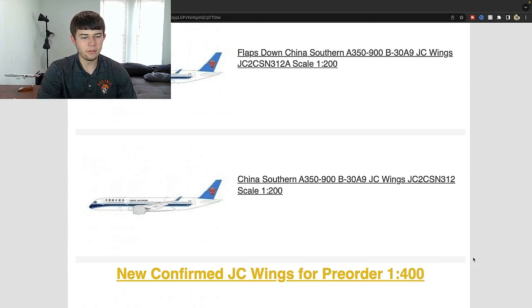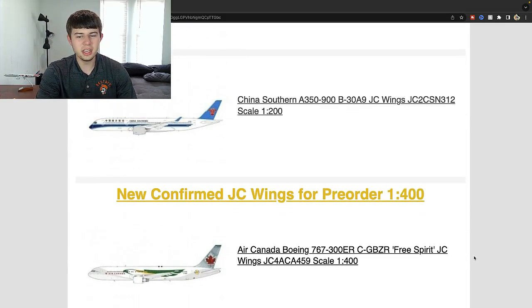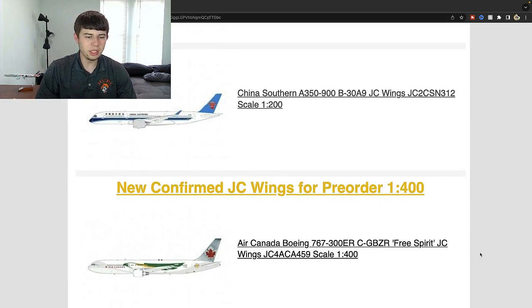And here we go with the 1-400. So let's see what we got from JC this month. Air Canada Boeing 767-300ER, C-GBZR, in the Free Spirit livery. This is a really cool livery. This must have been around the 2010s if I had to guess, but I think this is going to be quite helpful for anybody looking for this aircraft, and it's really nice to see another Air Canada 767.